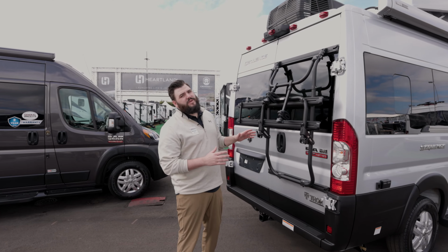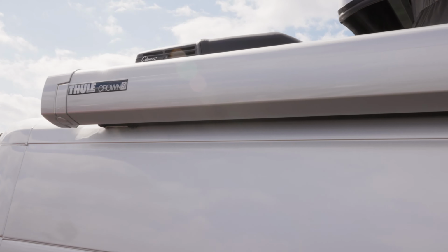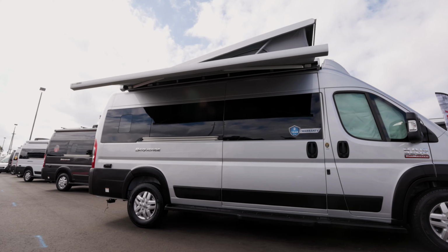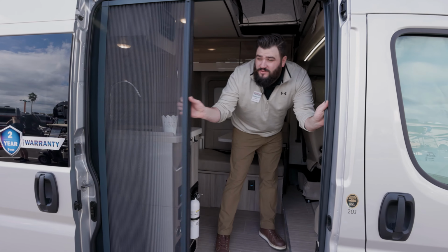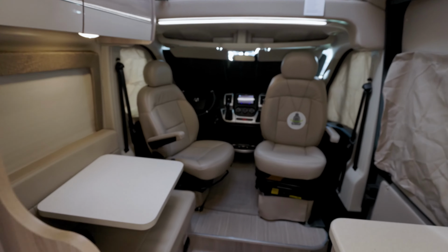Coming to the back of the 20J, we have a Thule bike rack that can accommodate up to 2 bicycles. The 20J does feature the Thule Crown awning. So coming into the cab, we've got a sliding screen door. Why don't you come on in?